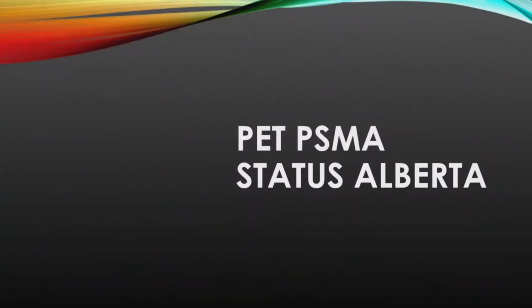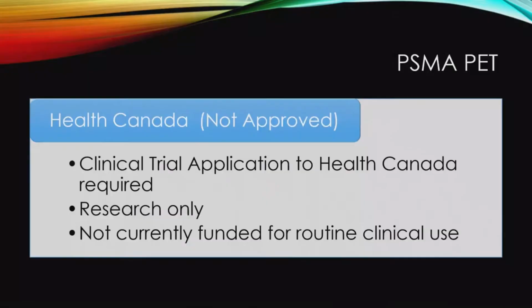So where are we in terms of the status in Alberta? Currently in Canada, PSMA PET is not Health Canada approved. It's only allowed for research through a clinical trial application. So it's only for research, and it's not currently funded by Alberta Health Services for routine clinical use. Now, there are other centers in Canada, such as Montreal, Toronto, and Vancouver, who are able to do PSMA PET-CT through their research funding.